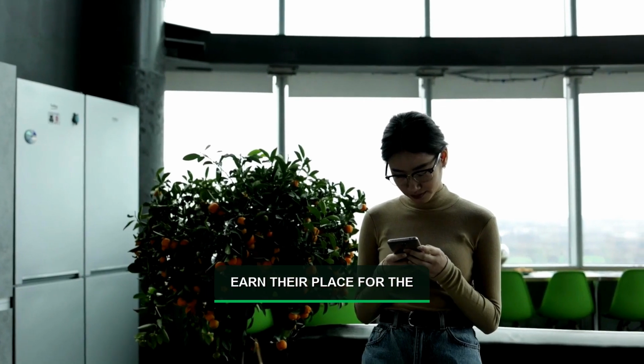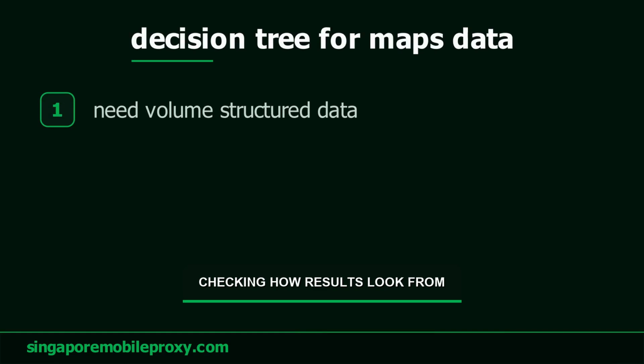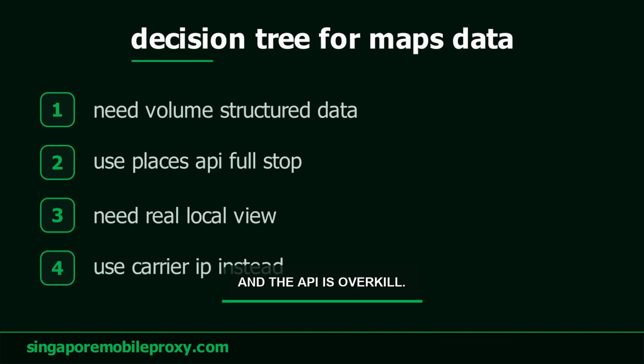Mobile proxies earn their place for the in-between work. Small-scale local research, checking how results look from a real Singapore connection, verifying a listing the way a customer on a phone would actually see it, auditing your own business rank from a genuine local IP. For that, a real carrier IP is the right tool, and the API is overkill.